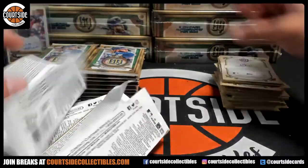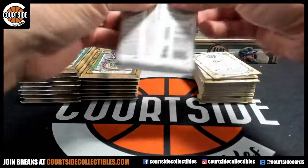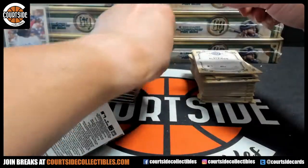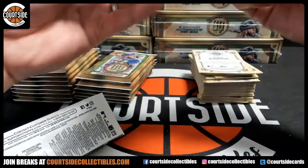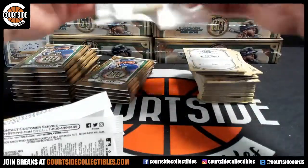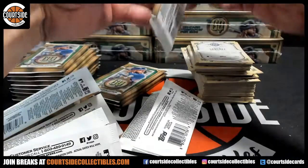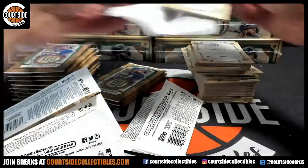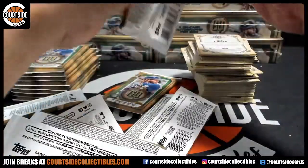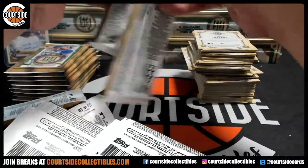If anybody needs Series 2 baseball personal boxes, let me know. Just hit me up on Discord. You can ship them sealed if you want. $300? Not bad. Not bad.